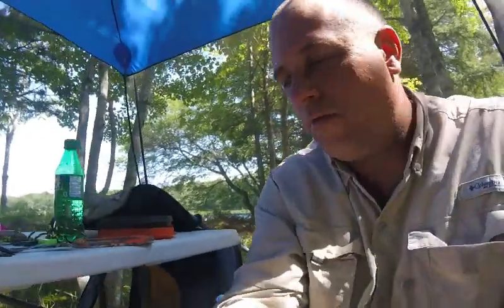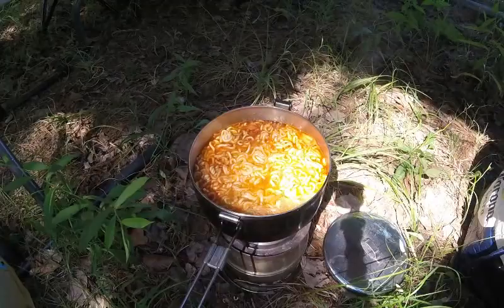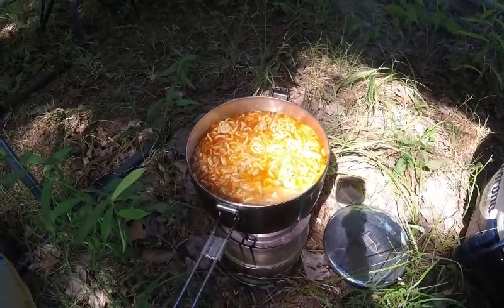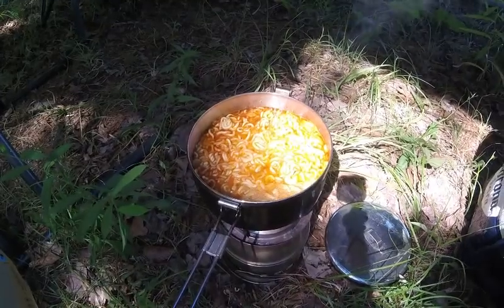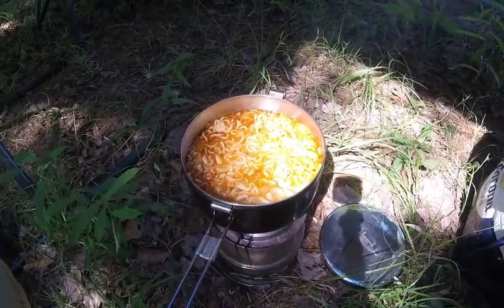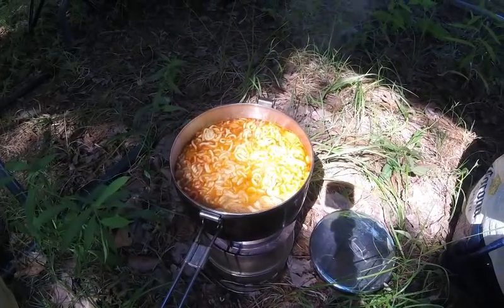Making some lunch. I'm in the screen tent. We just leave this up here. Gives us a place to get out of the bugs. But wanted to give you a little look at my lunch coming. Some kimchi noodles. Got it on the gasifier stove. Of course, just threw the alcohol burner in there. Way too hot for lighting a fire right now. But that's going to be lunch here in about a minute or two.